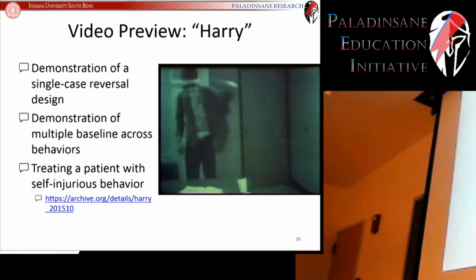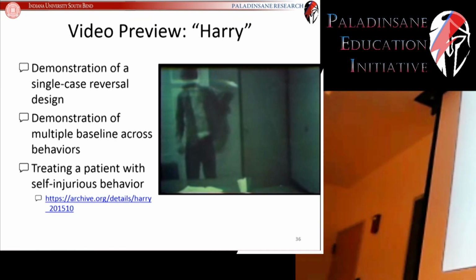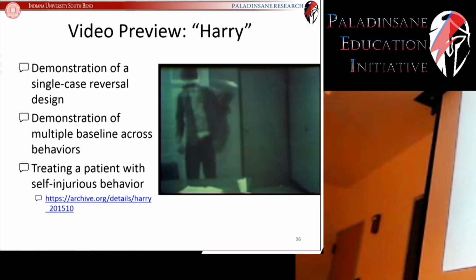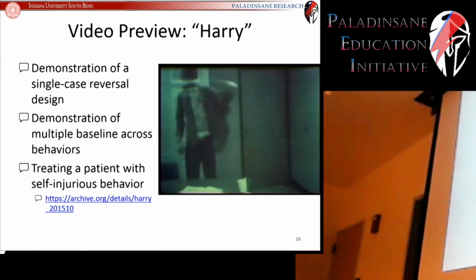We were gratified because Harry was remaining out of restraints without hitting himself, and his counting during the restraints indicated that they were indeed reinforcing, which meant we were on the right track.